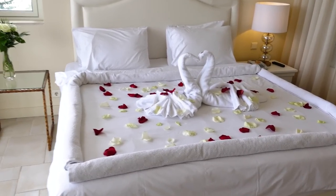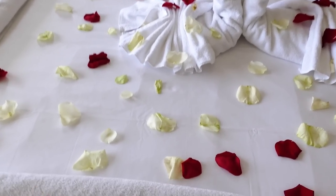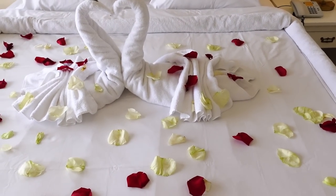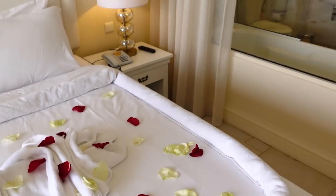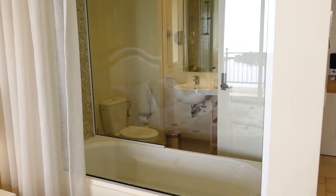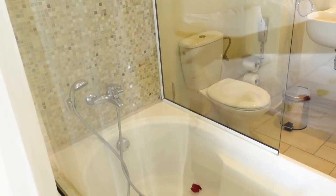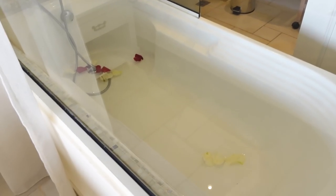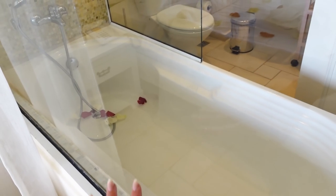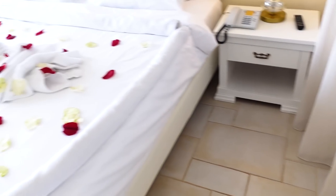So got a little swans. We've got some rose petals. I say some, that's like three entire roses or something. And then here there's the see-through glass window into the bathroom, which is such a cool feature, but it also has like a little curtain if we don't want to be seen. I just think that's beautiful and I cannot wait to have a bath. We were having an identity crisis yesterday wondering if it had a bath, because we both desperately need a soak. And then, are you ready for the best part?